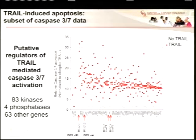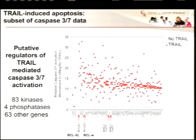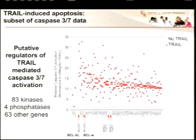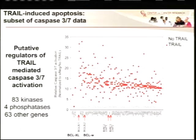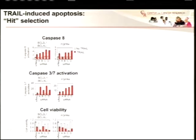So the open circles in black show no TRAIL. The red shows TRAIL. And what we're seeing here is that a known inhibitor of TRAIL, when we inhibit BCL-XL, we see activation of caspase 3-7 with all 4 siRNAs very nicely. These are also known inhibitors of TRAIL-mediated apoptosis, BERK2 and BERK3, and again, we see pretty robust activation when these genes are silenced. So this proved to be a very robust screen, but we got way more hits than we anticipated. Well, we've worked through some of them for the publication, and as I say, this was published just a few months ago. This is showing some of the more detailed data for BCL-XL and FGFR4, but we see these effects pretty consistently with multiple siRNAs.